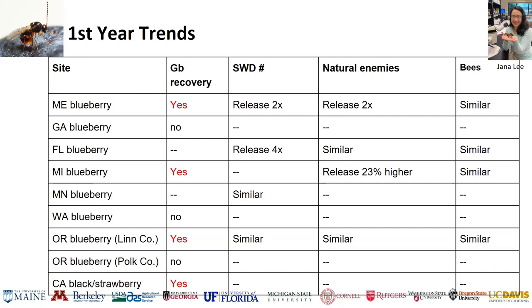With natural enemies, two of our sites, Maine and Michigan, have a higher number of natural enemies at the release site versus the control. In Florida and Oregon, the natural enemy composition is fairly similar. And in all the sites where the data has been processed, bees or pollinators are at similar rates between the control and release site.